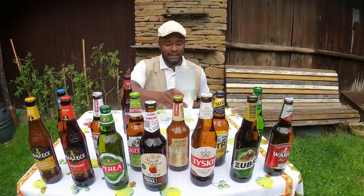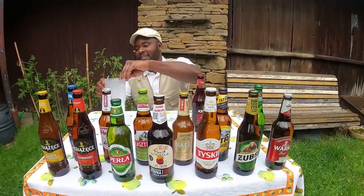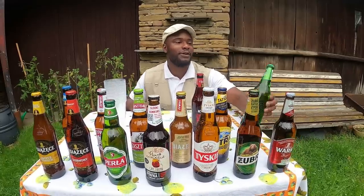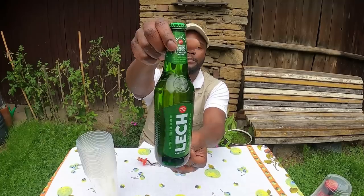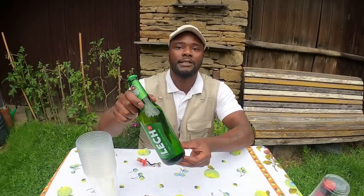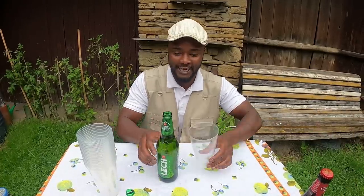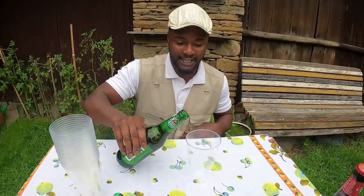Let's try the beer. Let's start with the first Polish beer. I'll start with Lech. It has 5% alcohol and it is from the Wielkopolska region in West Poland, Poznan. Right, let's try it. Smoky. The beer is smoking.